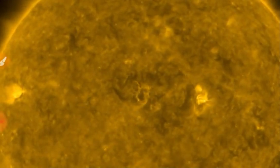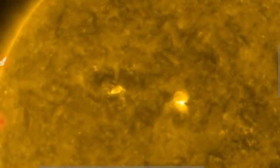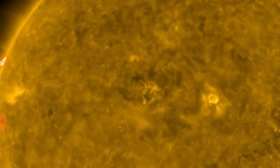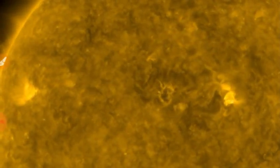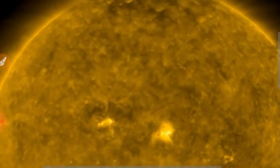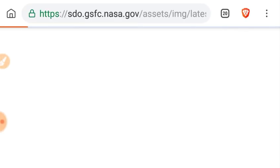Also an interesting dark region here. Usually not seen in 171 angstroms. Check that out for a minute. Looks almost like a coronal hole. Gonna have to evaluate that one further. But first, let's look at the magnetic lines.